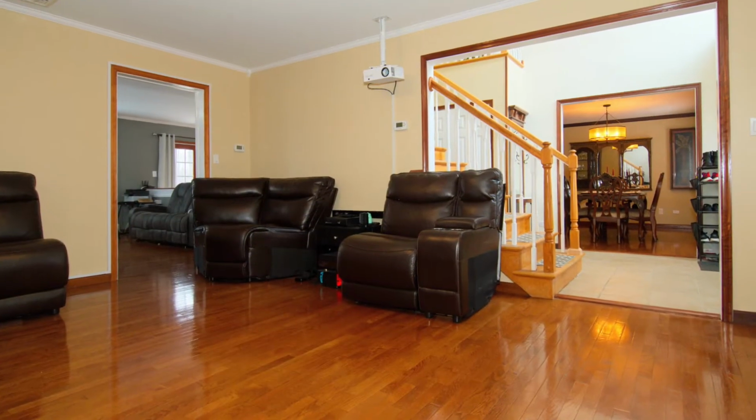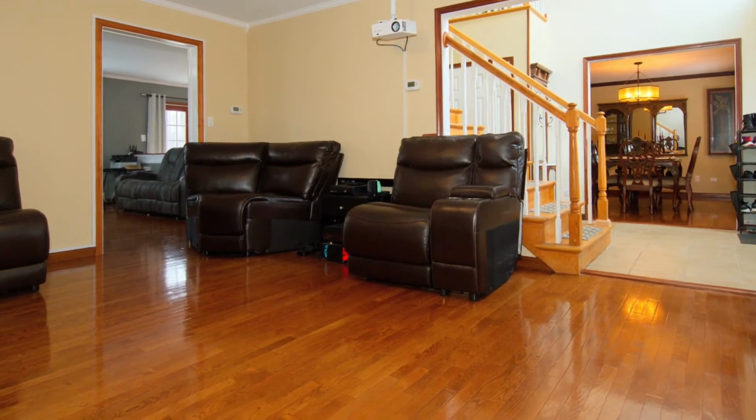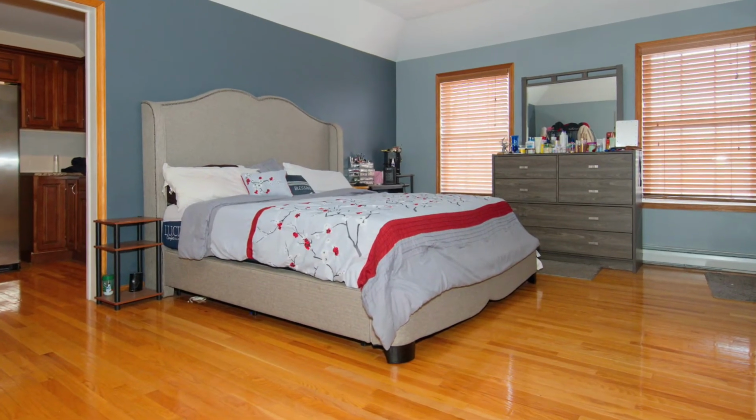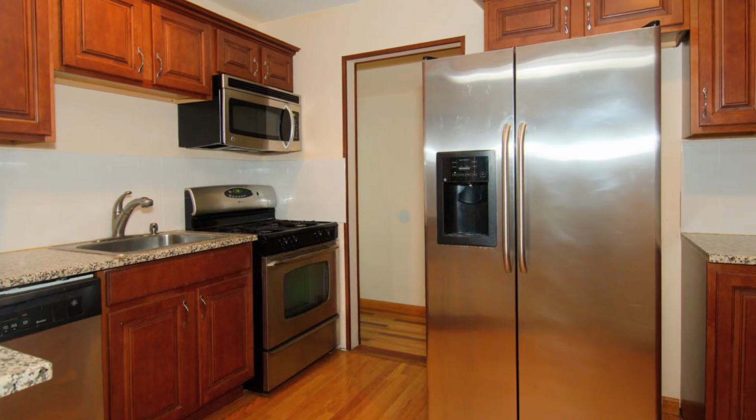Relax in the living room. The second floor offers 4 spacious bedrooms. The extended family quarters offers 2 bedrooms, a full bath, kitchen, and laundry.